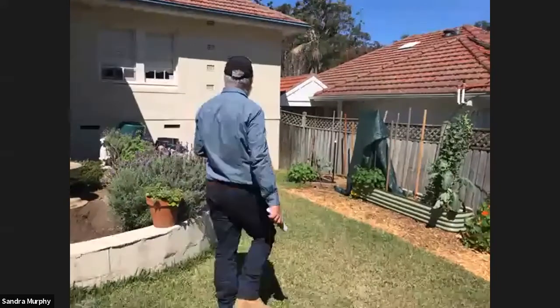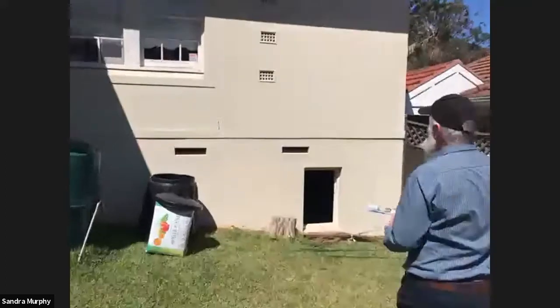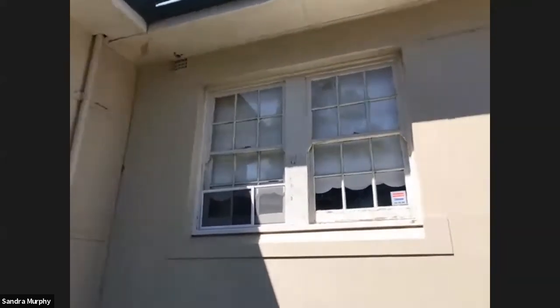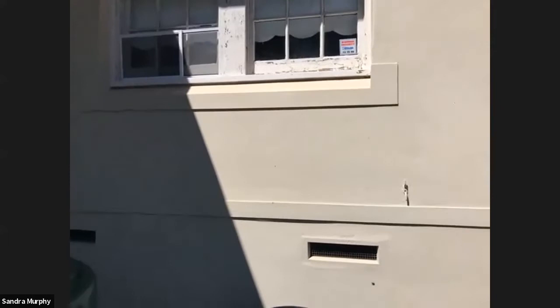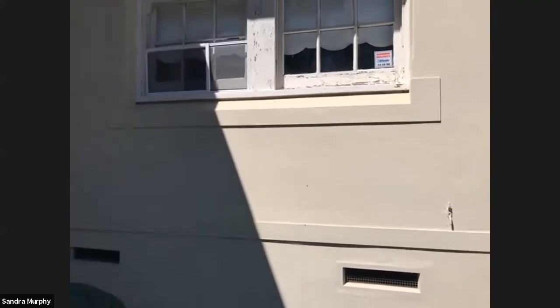So we'll have a look around the back of the house. We've got all these vents up here and some weep holes. Again, they're not covered, the higher vents. They're open to ember attack, as are the windows here. You can see they're peeling paint, which fires actually love. They'll lap it up, and you can see the frames, they're all timber and no bushfire shutters or bushfire mesh across them. So that's a really big issue.